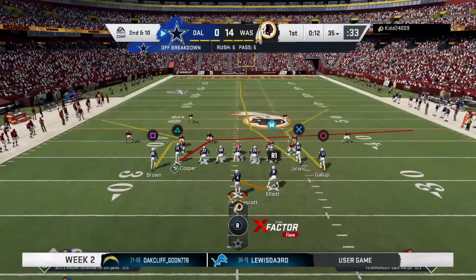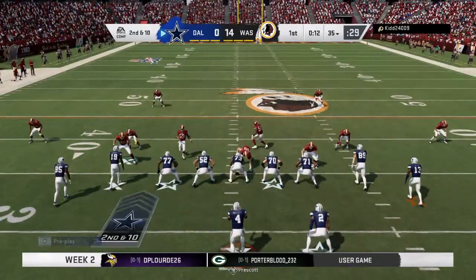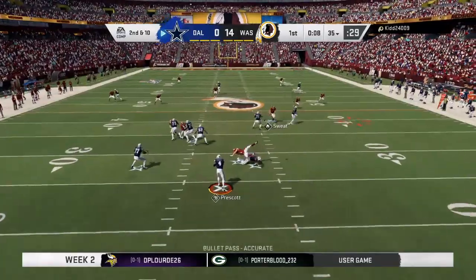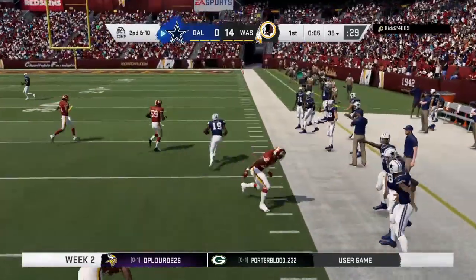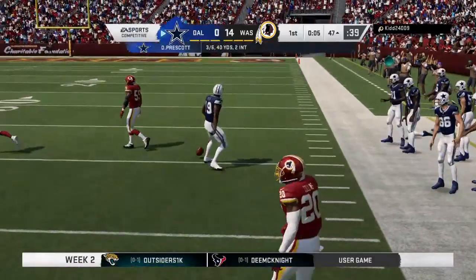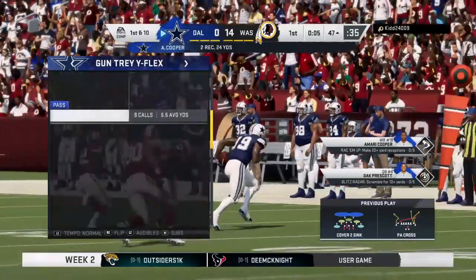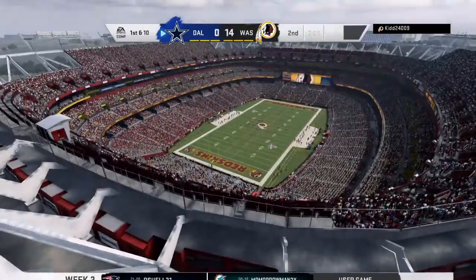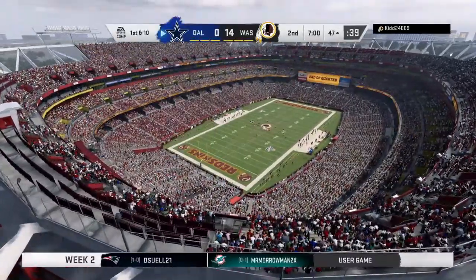Here's 2nd and 10 now from the 35. Off play action to Elliott. Here's Prescott. Trying for Cooper again. This time he finds it. And he'll take this to the other side of midfield before going out of bounds. The catch and run, good for 18 and a first down. 14-0 the score. This is the NFL on EA Sports.